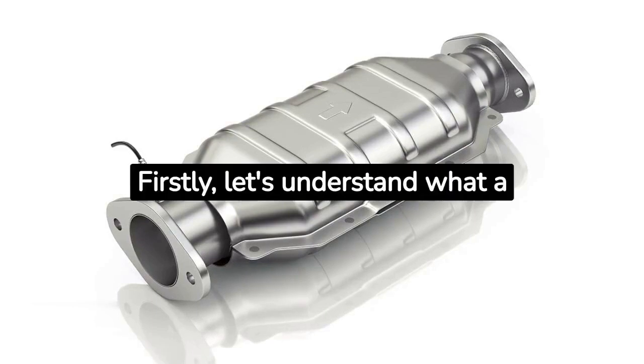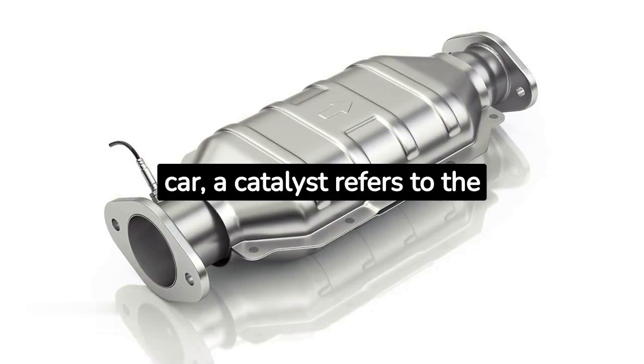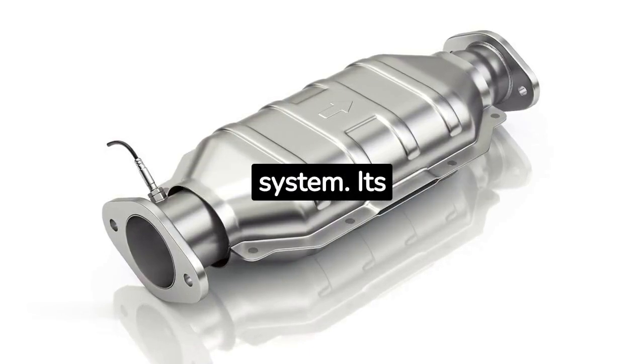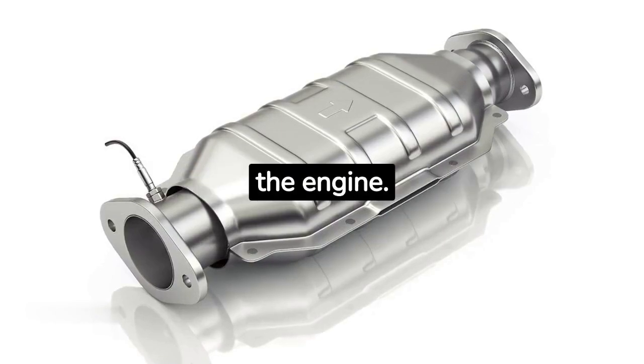Firstly, let's understand what a catalyst is. In the context of a car, a catalyst refers to the catalytic converter, a device located in the exhaust system. Its primary function is to reduce harmful emissions produced by the engine.